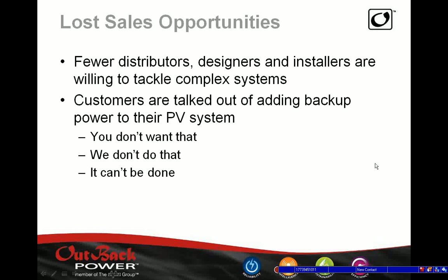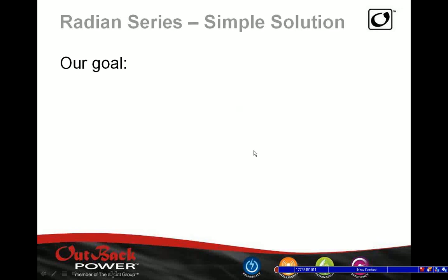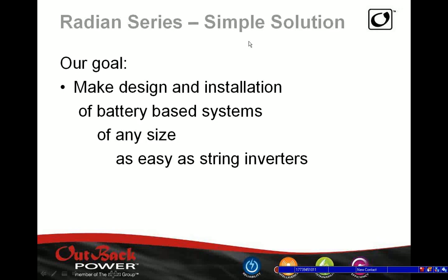We at OutBack see a lot of growth and a lot of future in systems with energy storage. What we haven't had is a product that makes it easy to provide that solution. So our goal for the Radian series was simple: how can we make the design and installation of battery-based systems of any size just as easy as string inverters? Now, that's a pretty audacious goal.